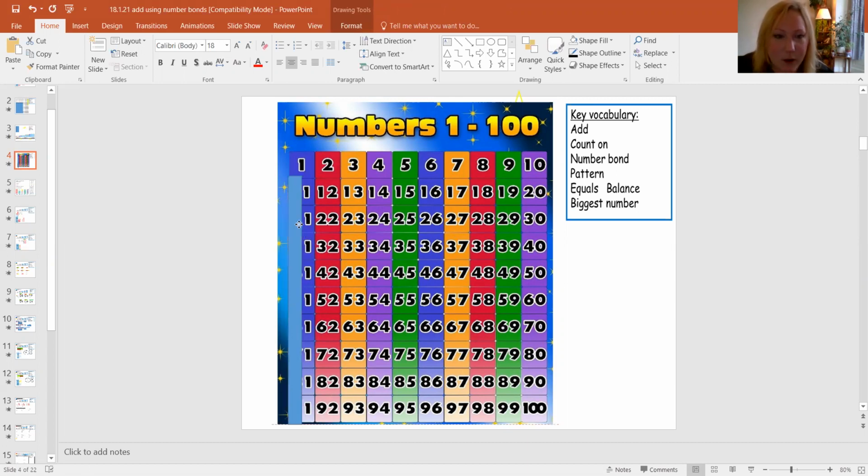What about if I covered up my ones? Whoa! 0, 1 ten, two tens, three tens. Can you join in with me? 0, 1 ten, two tens, three tens, four tens, five tens, six tens, seven tens, eight tens, nine tens. Wow. We're going to do some more work exploring these kinds of patterns, but let's crack straight on.